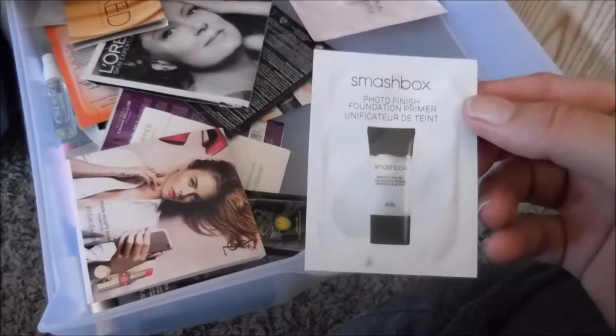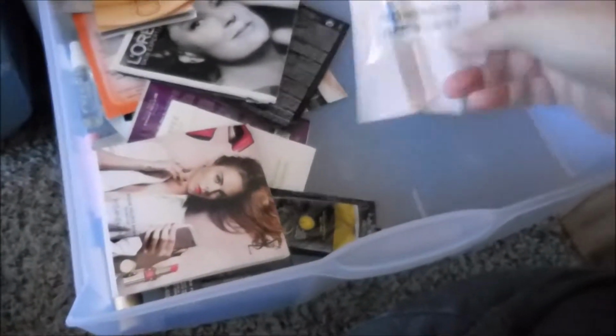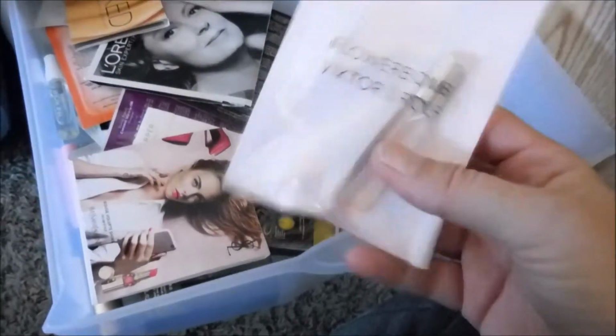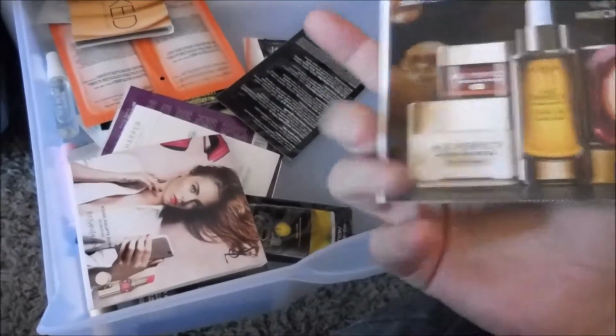I have another primer, the Smashbox Photo Finish Foundation Primer. I have this Flower Bomb by Viktor and Rolf perfume sample. I did get this with points at Sephora.